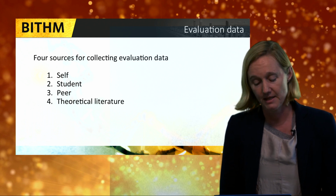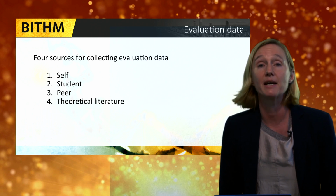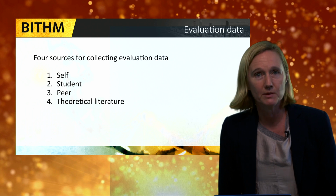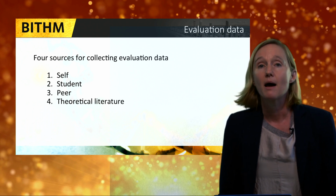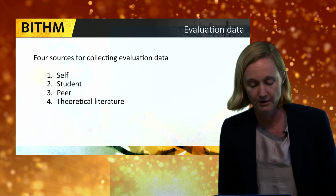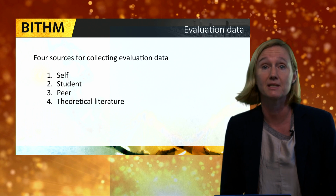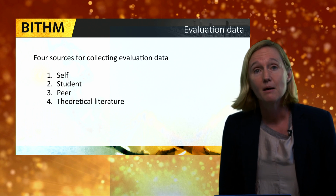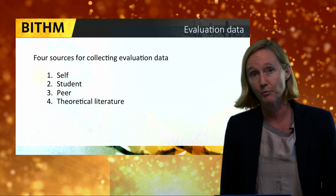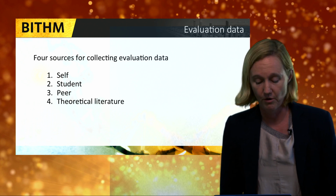And then finally, there's the theoretical literature. We're always telling our students that they should back up their points with references, and so we need to practice what we preach and base our educational philosophy on verifiable research. That doesn't necessarily mean we have to trawl through the education journals, as none of us have time for that. But we can get a lot of great insights by attending the teaching community of practice meetings, and even just by having discussions with colleagues in the corridor.